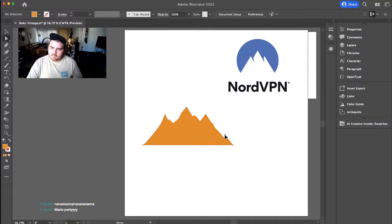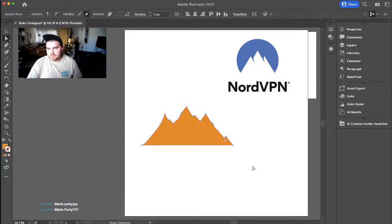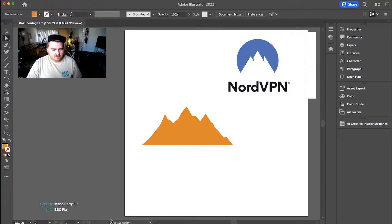Okay, that is a little bit more of what I was going for with the extra stuff in there that we wanted. I really like these little humps here. Okay, so let me go back to my reference.